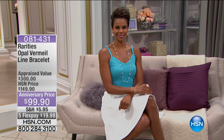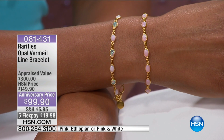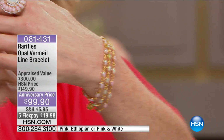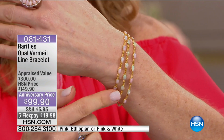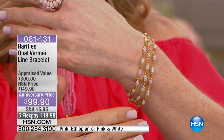Okay, I want to show you the 3 of them. So this is like the Uber Luxe Rarities Girl way to wear these. I'm wearing all 3 together. I have been. I wear them with my watch every single day. I shower in them, I live in them, they're gorgeous. They have the big lobster claw so you can put them on yourself. I have to tell you, these look easily like $1,500 bracelets.